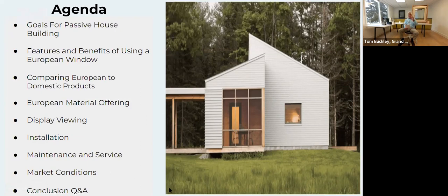I've been fortunate. Aaron talked about learning classes, seminars. I have learned so much in the last couple of years. Kudos to the guys at Studio for High Performance Design, certification, Mass Save.